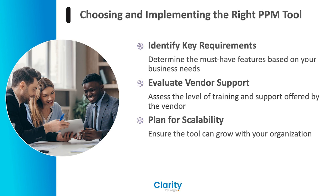And so we want to talk a little bit about choosing and implementing the right PPM tool. We want to start with the importance of identifying key requirements. You should clearly understand your organization's specific needs. Identify the must-have features that address your specific pain points, but also keep in the back of your head where you want to go. Resource management may be a pain point right now, but in the future, risk management may also be a pain point. While you may have your basic list to start with, keep in mind some of the other things we've talked about today and where your organization might be headed.